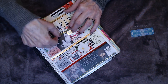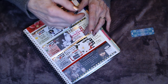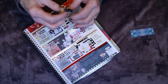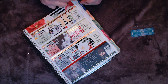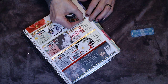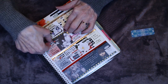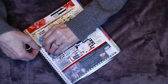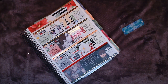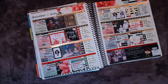So again, I'm just putting the washi down on that second page and then lifting it up so I can try to fix it, and making a huge mess as I always do. But in the end, I guess it always works out. And even if it's not perfect, that's fine with me. When I look at this book, I want to be motivated. I want to have some fun memories, and I want to look at it and just see that it's bright and colorful.